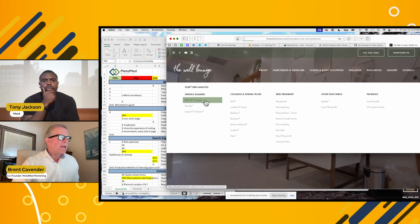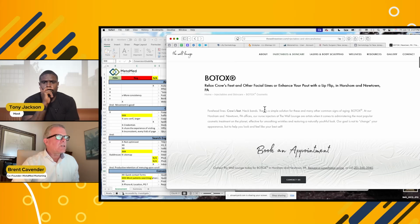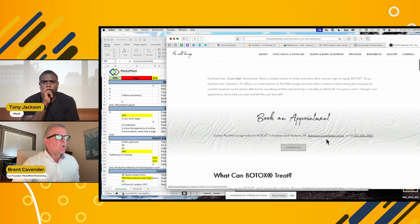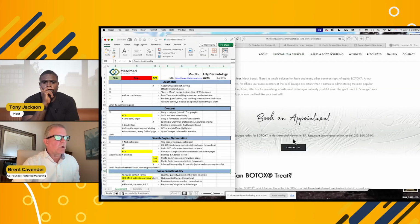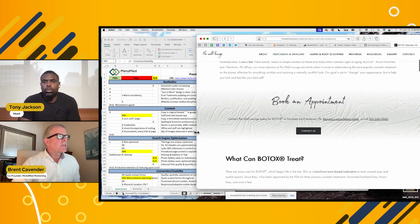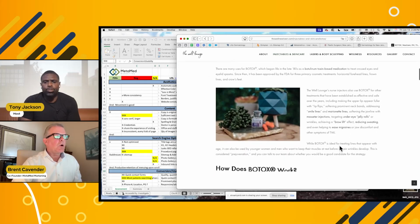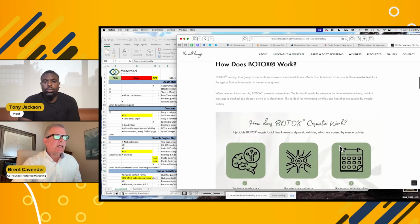And let's just say we go to a page. Botox is an excellent page because there's so much search traffic around Botox anywhere in the country. Notice how right into the very first paragraph here, we see a quick contact form that can come up if the patient asks for it. They can also, let's say maybe they're on a mobile phone and they don't want to fill out some form, click this phone here and it'll start dialing the practice. So we really want to make sure that we're being sensitive, and we're really asking the question multiple times in multiple ways. In this case, book an appointment, request a consultation online, contact us. We're asking a couple different ways, but notice, Tony, how much unique content is here.